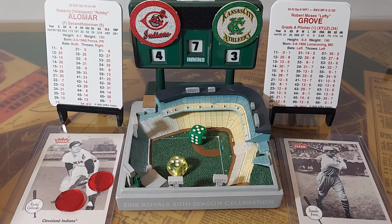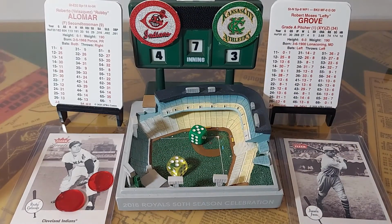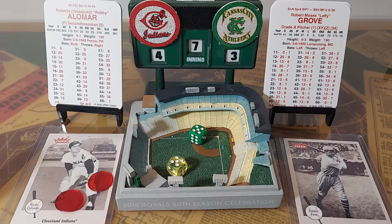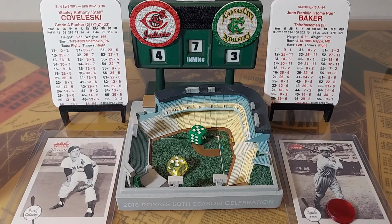That's going to be grounded back to the pitcher. He's got XY. That's a Y strikeout, so another strikeout for Lefty Grove. 5 strikeouts in less than 2 innings. We go to the bottom of the 7th, 4-3, Cleveland.